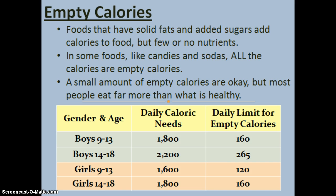So we need to consider which foods we want in our diet and which ones we can get rid of because they aren't as good for us as we would like them to be. Just consider which foods you can't live without, that you need to have as empty calories. For example, if you need a soda, then that should be your empty calorie for the day.